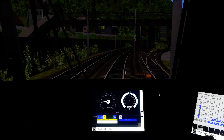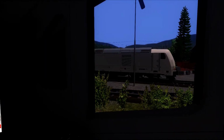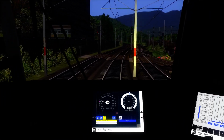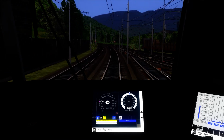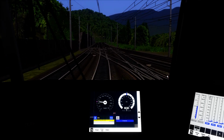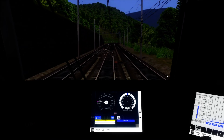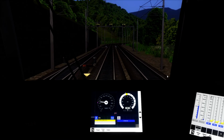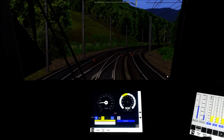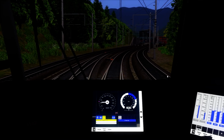Zugbeeinflussung. Ooh, got a nice livery reflection over there as well, and there are new wagons. Zugbeeinflussung. And there's the 50 post. For some reason I thought it was a beam crossing that we're going down to 50. It doesn't matter. Zugbeeinflussung. 9,000 hertz. No idea what happened there. Put 50 in the box.